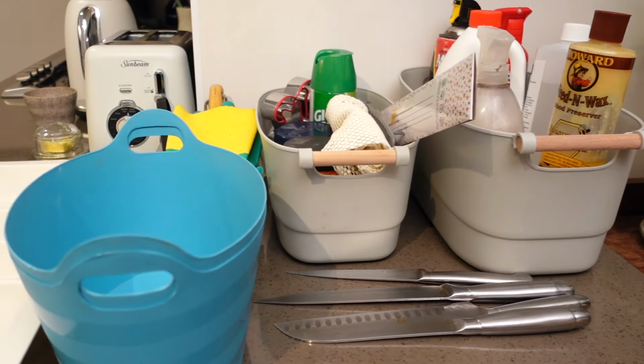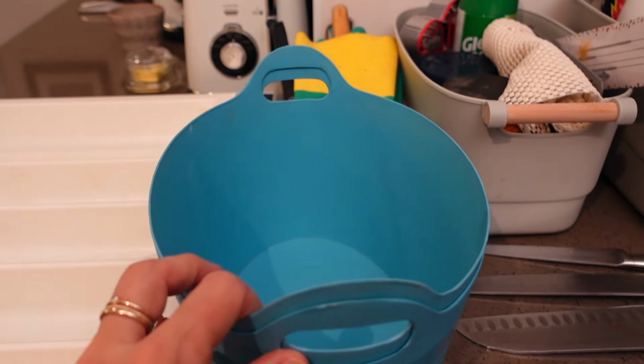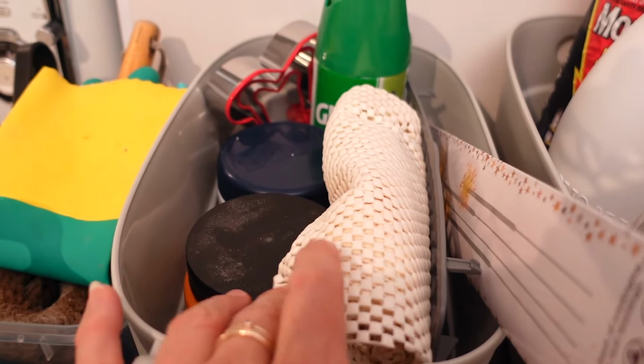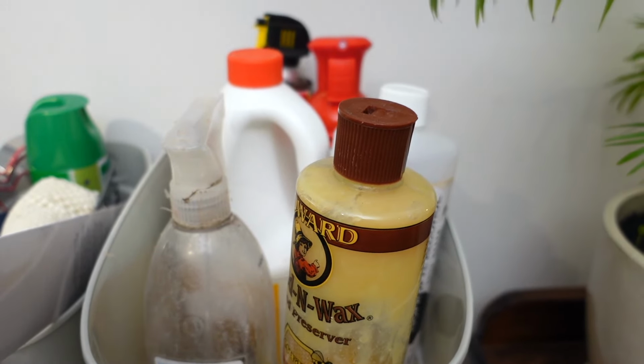I've packed up all of the items. This cutlery tray and these containers will go into the storage cage, as well as some of these items in here. These are the cleaning products and chemicals that I need to safely dispose of.